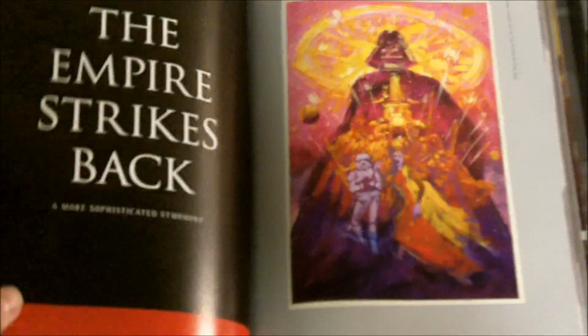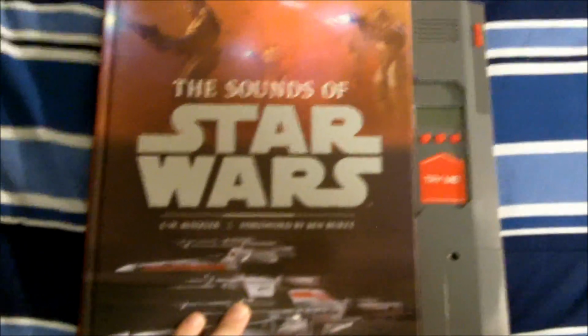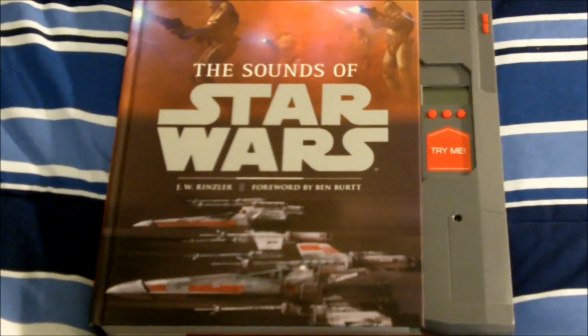So that's a brief look at this book. It's The Sounds of Star Wars by J.W. Rinzler. It's really an excellent book to have, not just for the writing, for the stories that these audio wizards tell, not just for the pictures that they give you of what it was like to set up that sound work, but also because of this module over here, which I really like.